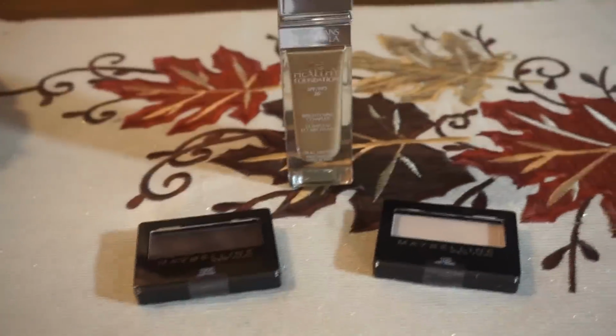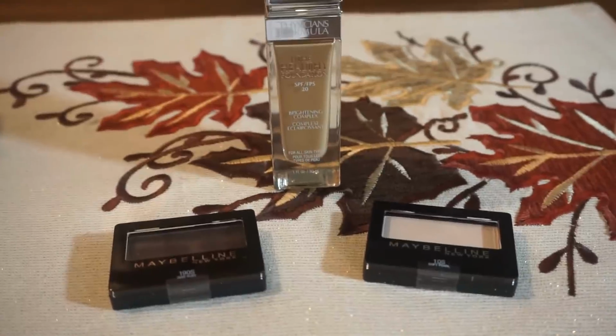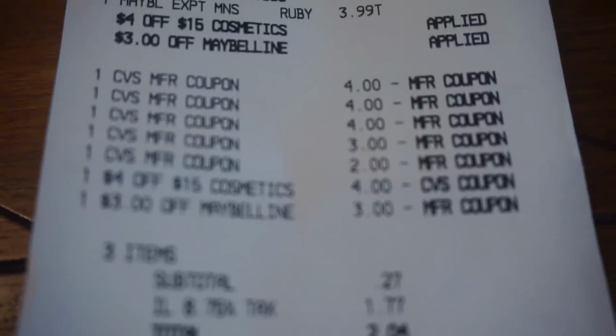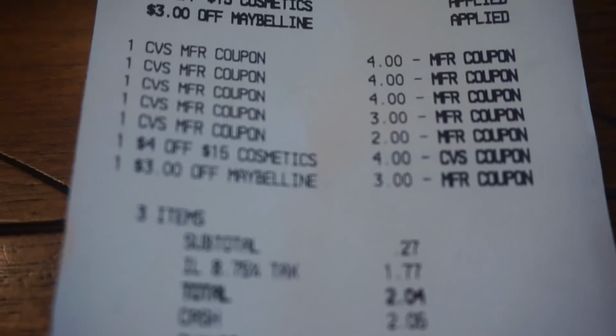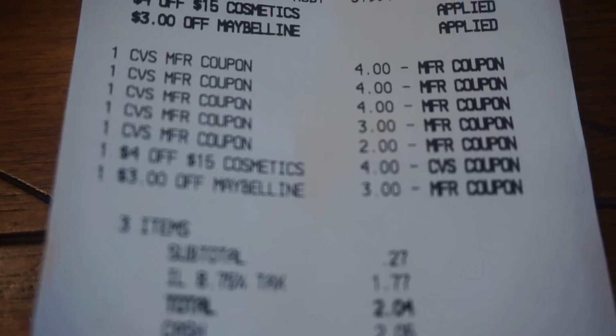I got back my extra bucks for each of the deals. Everything went super smooth. So you can see that you can use a purchase-based coupon along with a dollar amount off coupon on a product, and it will be completely fine. Check it out. I got to 27 cents for my subtotal. So you can't get much closer than that.